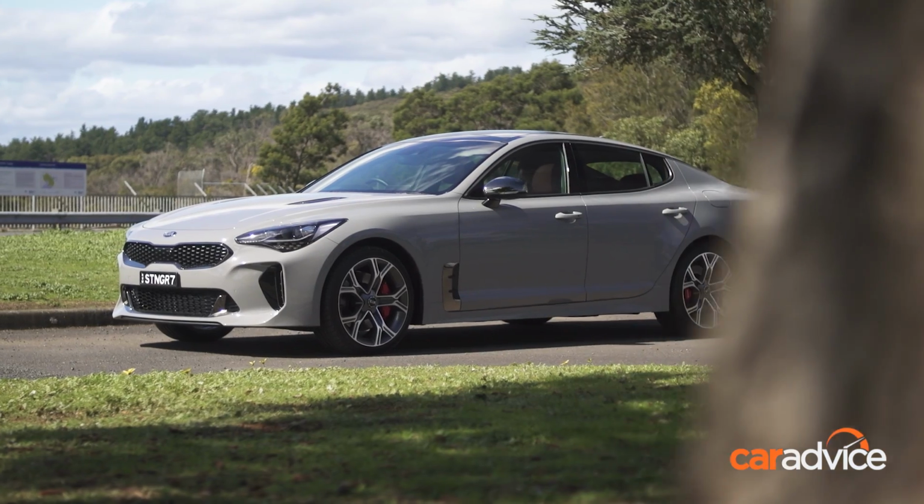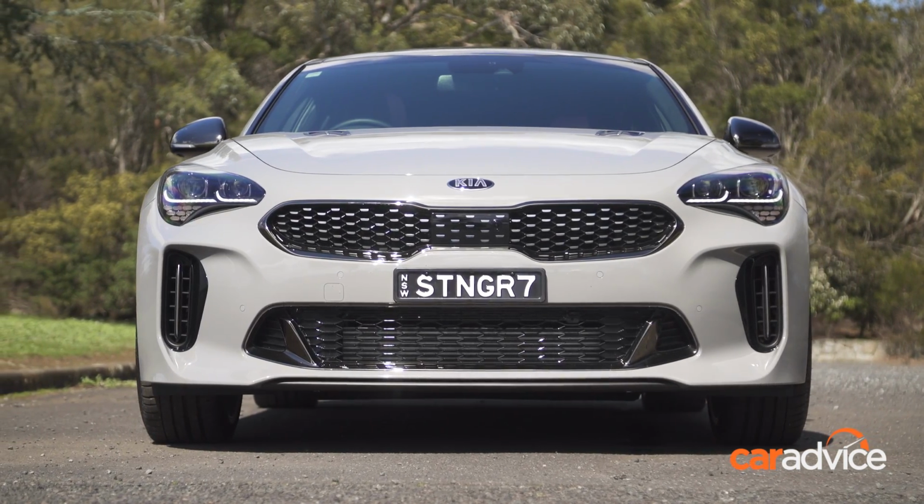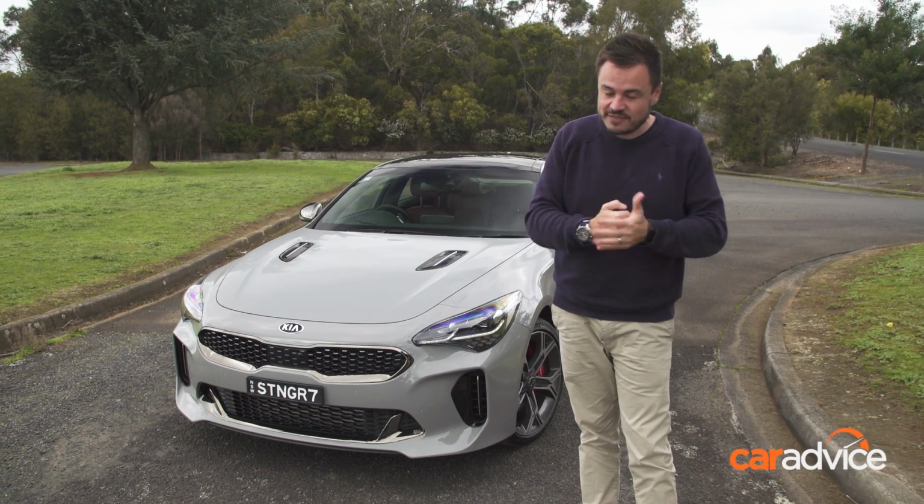looking car. It's a little over 4.8 meters long, a little under 1900 millimeters wide. So it is quite a big car that seats 5. It'll do 0 to 100 in under 5 seconds.